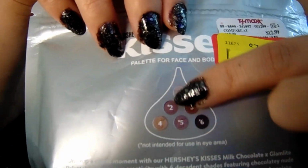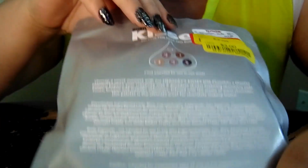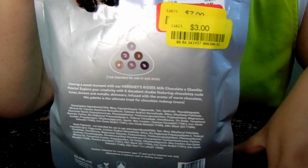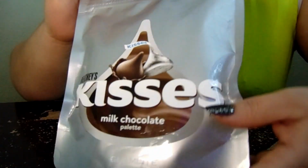You can see on the back here, it's not a sticker, it's actually part of the packaging. You can kind of see the shades and you can tell that, okay, it's giving a neutral vibe. You have all this information in the back, and I just love the packaging. Glamlite does such a good job with the way their palettes look and the packaging. It's always giving 100.